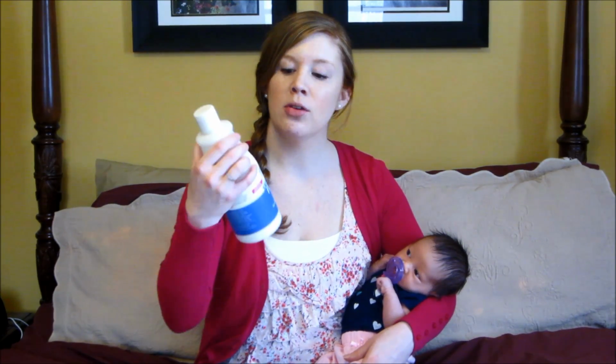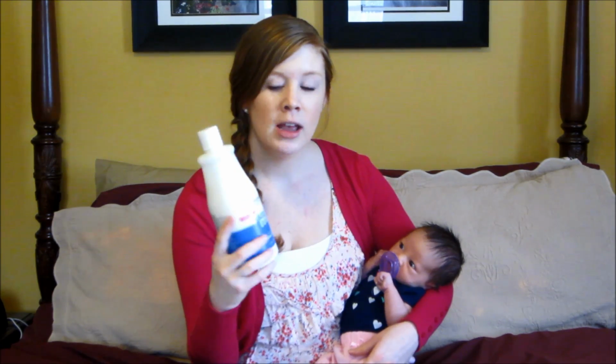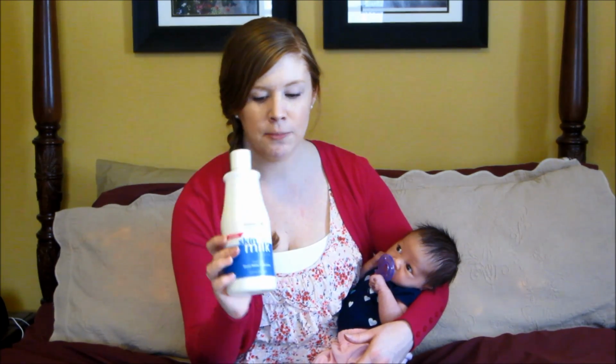The second product we use in the wipe solution is this Skin Milk Foaming Bath, and we use this basically as our main cleaner. It doesn't suds up when we're wiping her, which is nice, and we don't add a lot, but a wipe is meant to clean the baby, so this is the ingredient we use for that, and it's nice and gentle on her skin.